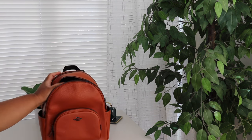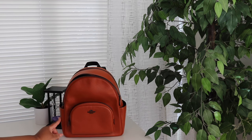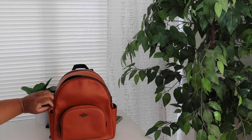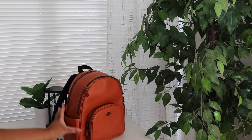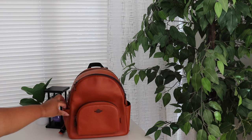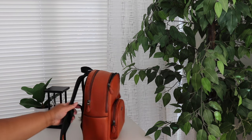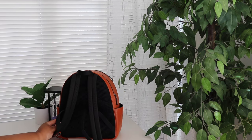y'all, this Coach book bag in the color, I think this is Sunset. I recently carried this to the hospital with me, so I have to put it back on my shelf. But I love this cognac-y color on this bag. I don't carry book bags that often, but she is stunning, you all.